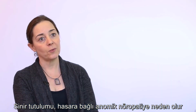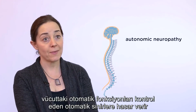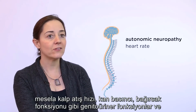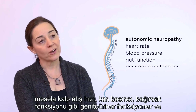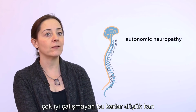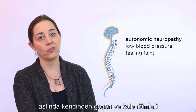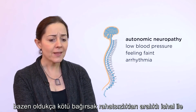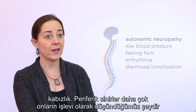The nerve involvement comes in two sorts. There's autonomic neuropathy, which is damage to the automatic nerves that control automatic functions in the body, like heart rate, blood pressure, gut function, genitourinary function. And that tends to present with symptoms of this not working so well. So low blood pressure when you stand up, sometimes feeling that you're going to faint or actually passing out, disturbances in heart rhythm, sometimes quite bad gut disturbances with alternating diarrhea and constipation.